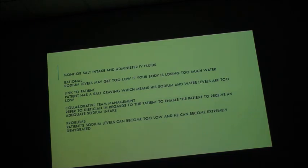John has a salt craving, which means his sodium and water levels are too low. A potential problem is that his sodium levels can become too low and he can become extremely dehydrated. The nursing interventions for this are to monitor salt intake and make sure it's adequate and that he's being administered IV fluids. The rationale for this is that sodium levels may get too low if your body is losing too much water, and this should involve a dietitian that the nurse should refer John to, as the dietitian will enable John to receive an adequate sodium intake.